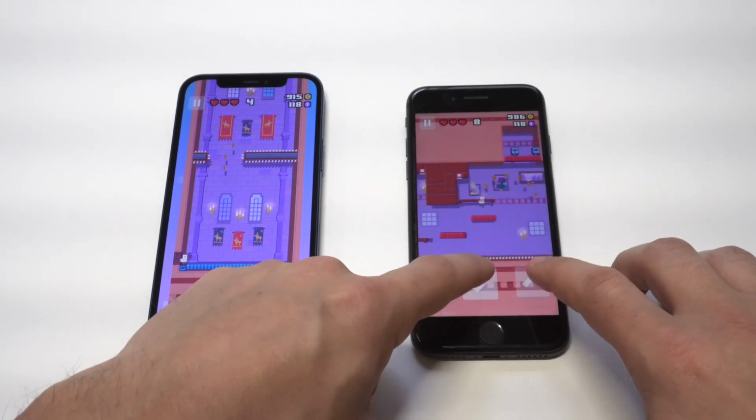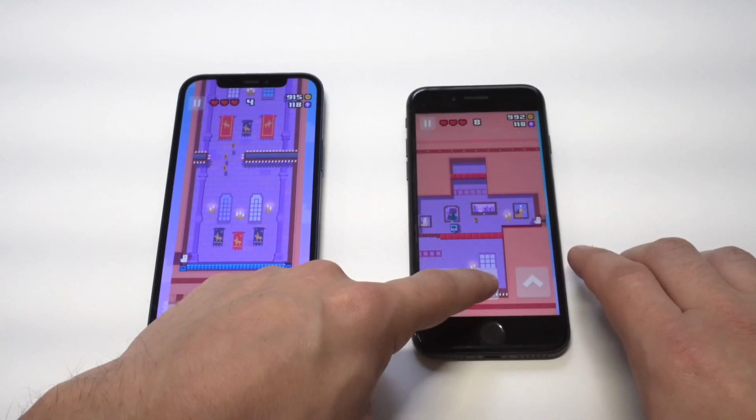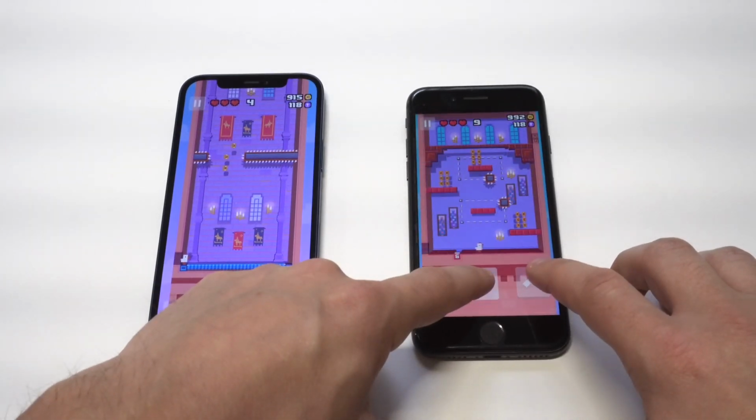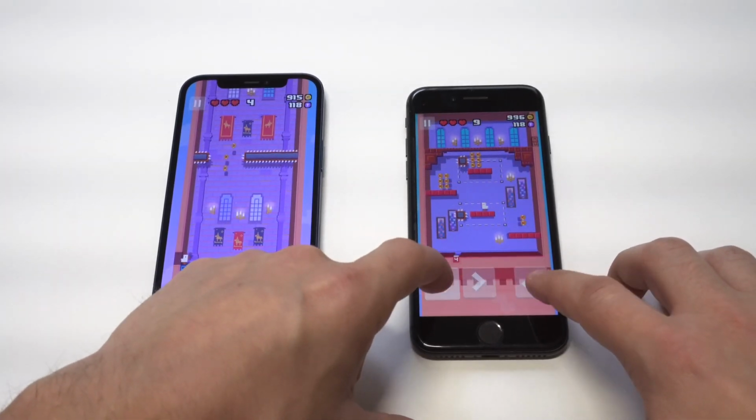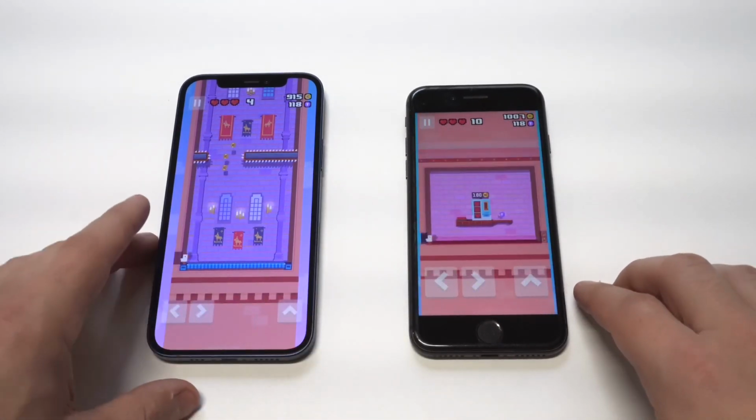Anyways, I'm going to wrap things up here, playing this game. But if you're not looking to spend a ton of money right now, and you want to get a new iPhone, maybe you're using something old, or you're thinking about grabbing your first iPhone, I do think the 8's still relevant.